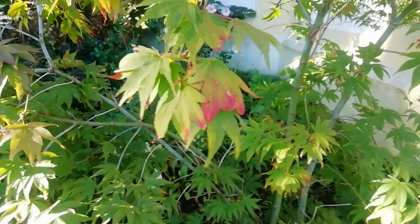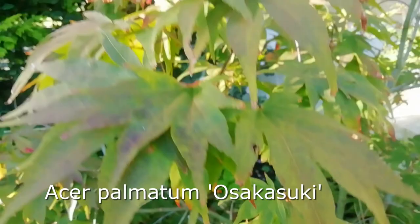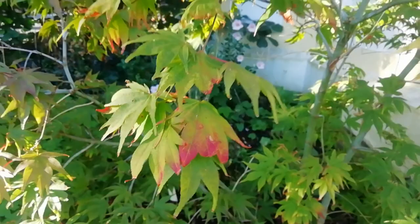Japanese maples tend to have really good autumn colour. This one is Osakasuki and it's just beginning to turn red. And as the nighttime temperature gets, I think here it got down to about five, six degrees at night. And if we get more nights like this, this will be a beautiful tree full of red leaves in a couple of weeks from now.